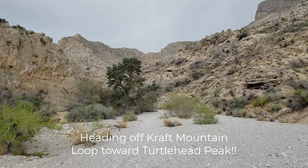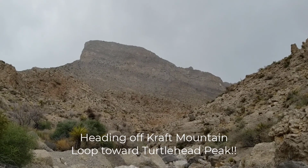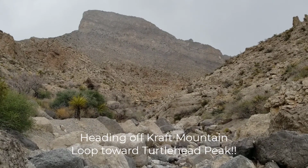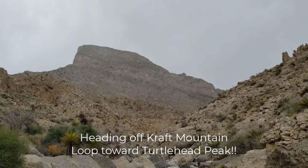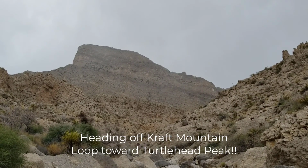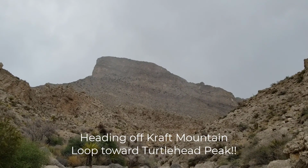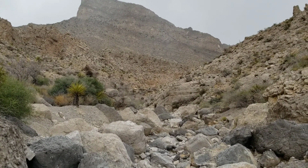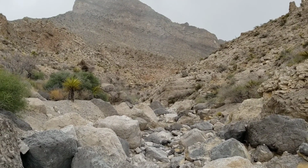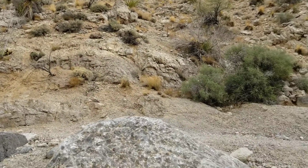And onward. As we round this wash, you can see Turtlehead Peak ahead. And the approach up Turtlehead Peak would need to be to the right. I don't think you can approach it to the left. Too many cliffs. So, starting to rain, actually. Here's the wash we are in.